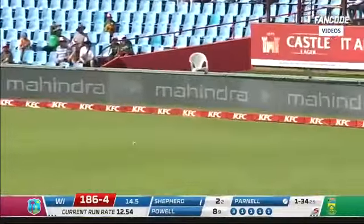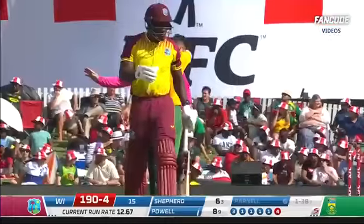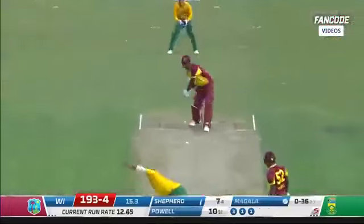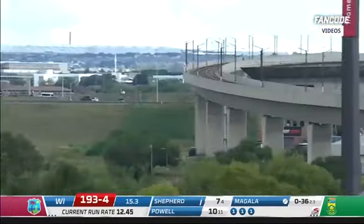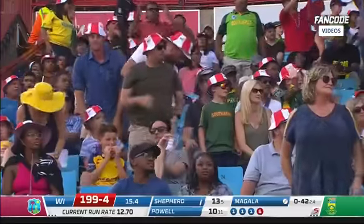That isn't the best ball from Wayne Parnell. It's a pretty easy boundary. Hip high full toss. 15 gone, 194. Is there enough? Is there enough? Yes, there is enough from Romario Shepherd.